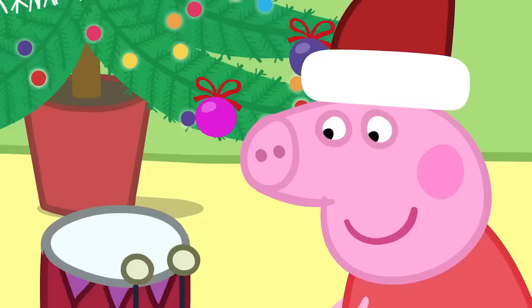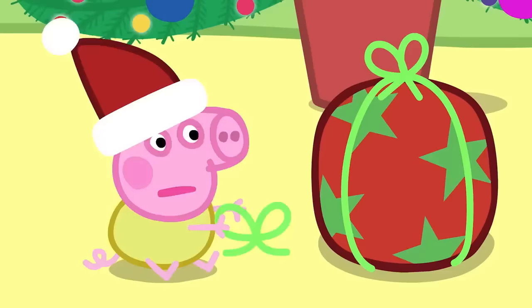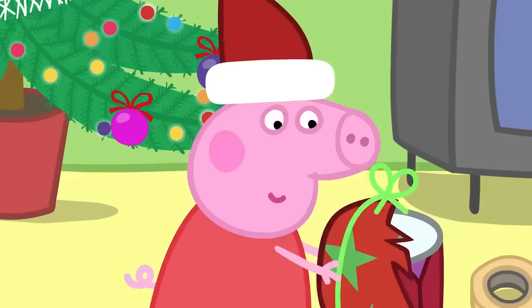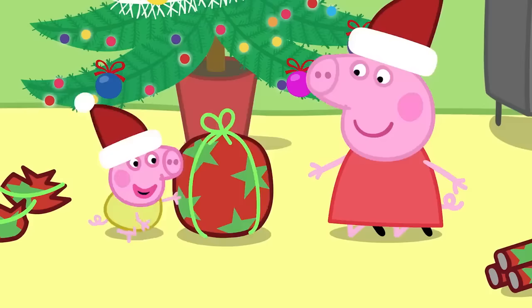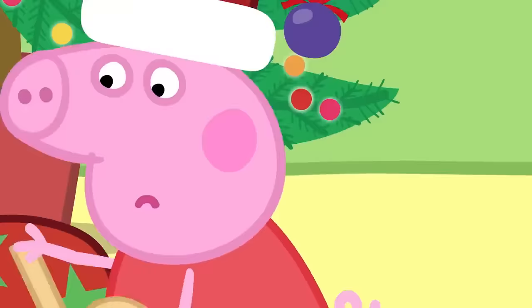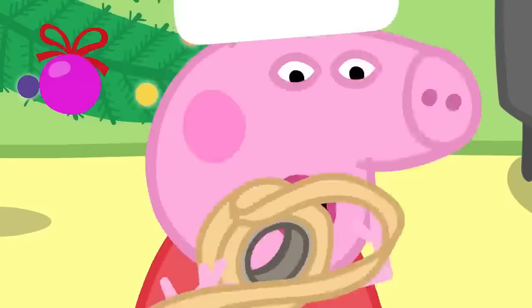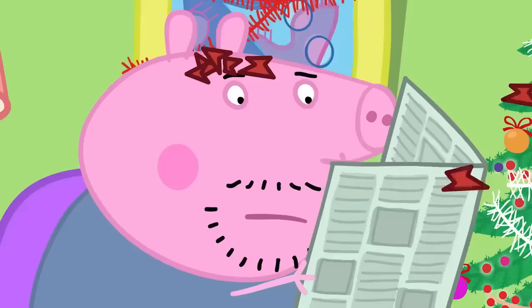Wrapping presents is really fun. You can put the bow on top. No, we need to wrap them up so other people can open them. Baby Alexander thinks unwrapping presents is much more fun than wrapping them.